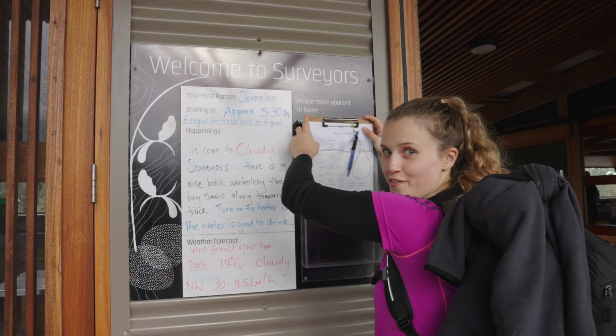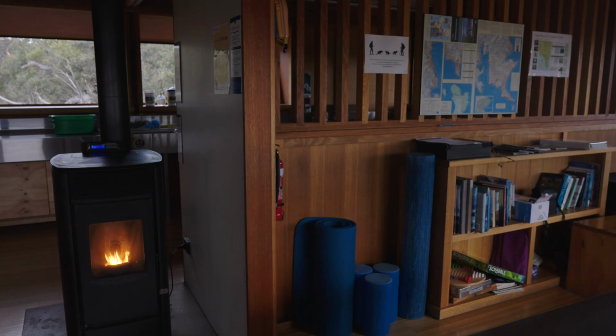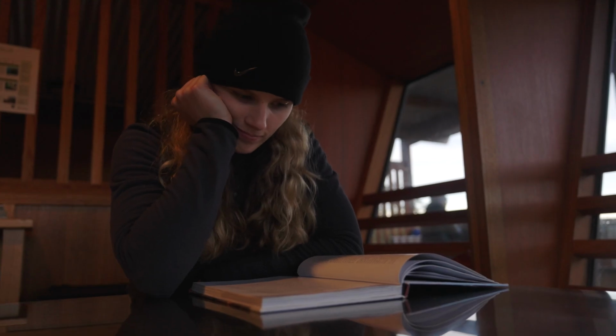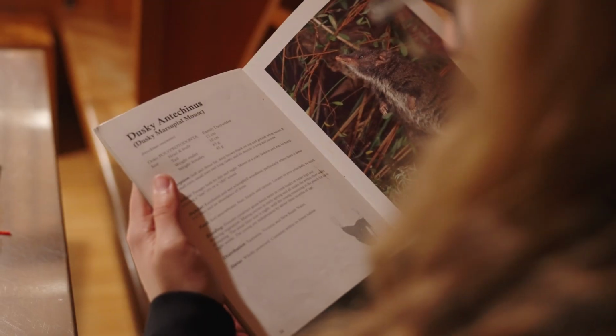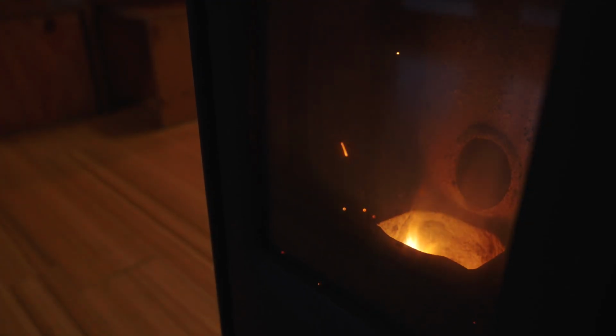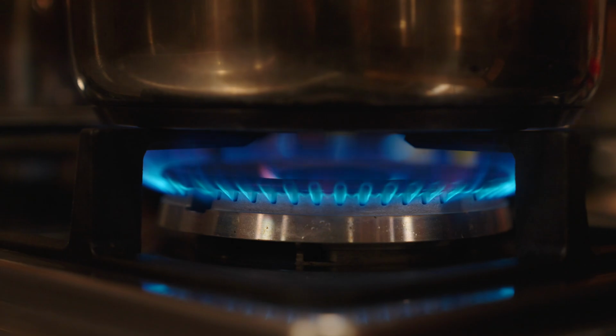The accommodation was a multi-share dorm-style room. As it was winter, we were delighted to see that there was heating in the common space, which made for a very comfortable rest.